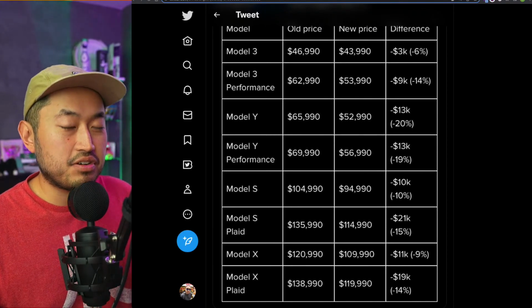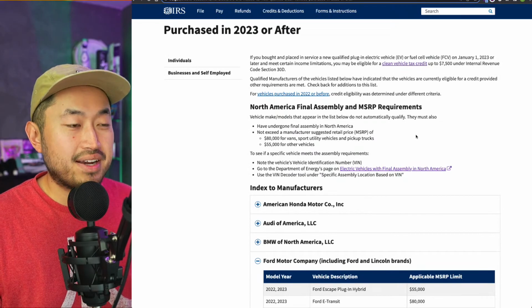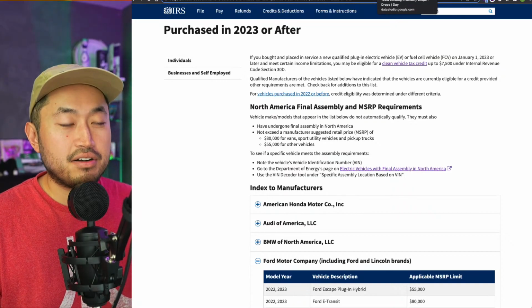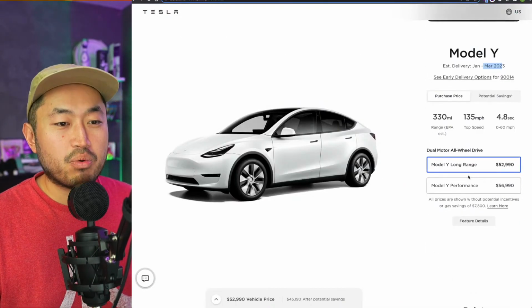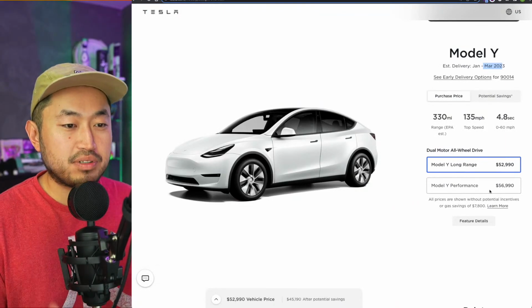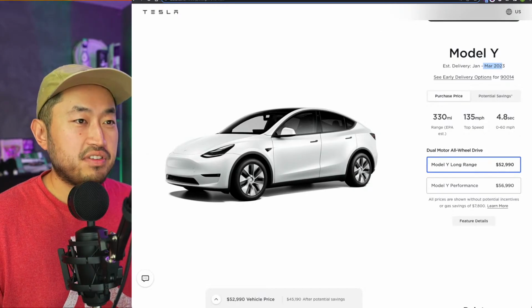I know there's still a lot of confusion on how you qualify for the tax credit and what the stipulations are. There's a page from the IRS that shows which vehicles actually qualify, but the TLDR is any Model 3 or Model Y 5-seat that's under $55K. If it's a Model Y 7-seat, it can be any price whatsoever. To further clarify, when it says under $55,000, it has to be just the options: color, interior color, rims, and all that stuff. It has to be under $55,000.